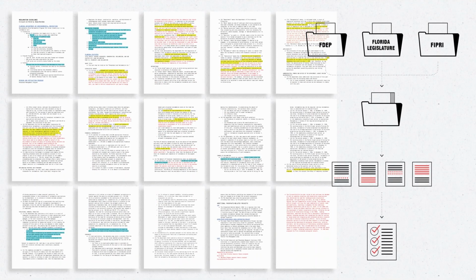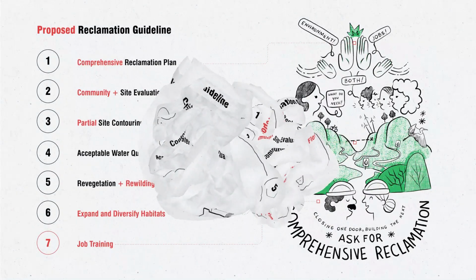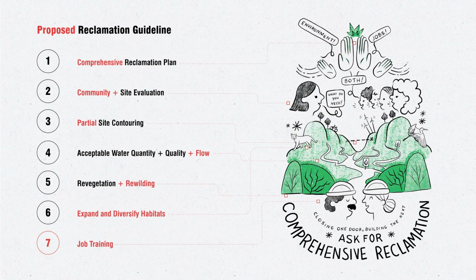The guidelines state that extraction of phosphorus is essential, when it's the phosphorus itself that is essential, not how we get it. I simplified their guidelines into the 6 steps on the left and offered my alternatives based on the given criterion and funding. A comprehensive reclamation guideline looks at reclaiming the environment and creating jobs for the miners displaced after mine closure.